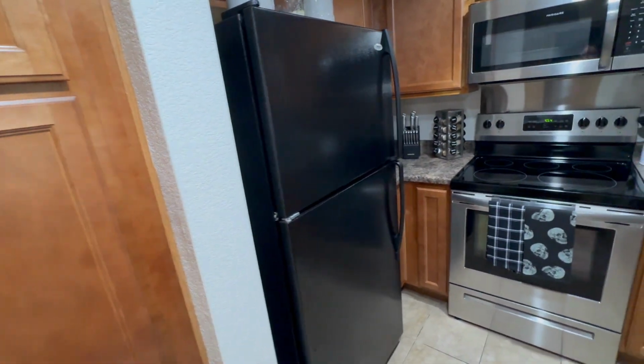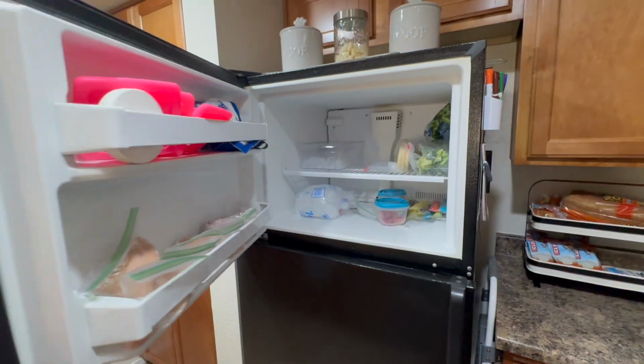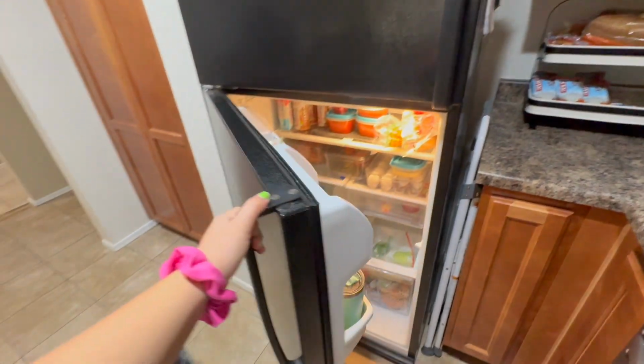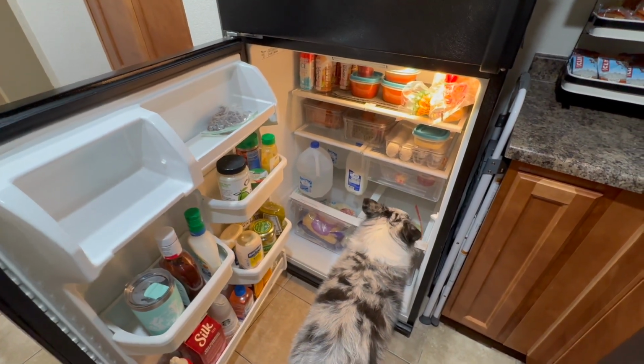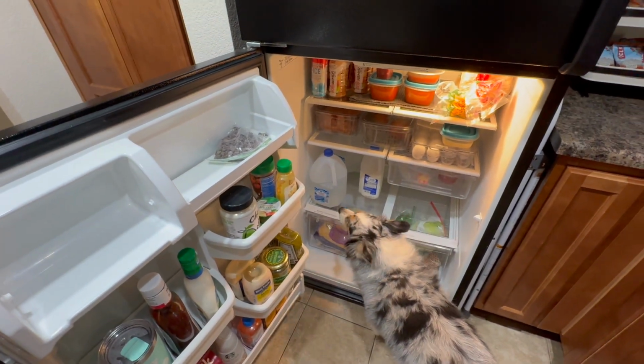And then our refrigerator, which is nice. The freezer is a good size. The fridge is kind of nice because these shelves aren't iffy, so they don't bow or move or anything like that. So it's sturdier than the other one.